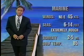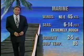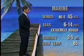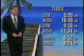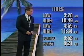Now here's what it means for our marine forecast. Batten down the hatches, northeast-east winds at 45 knots. Seas running 6 to 14 feet. It will be extremely rough out there. Here is the tidal information for you, and the sunrise is at 6:52.